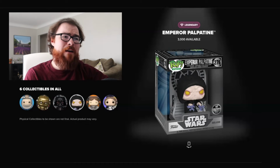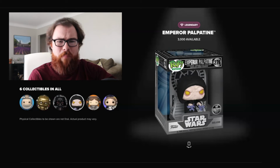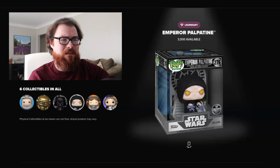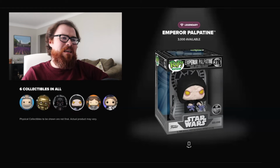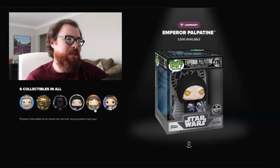I mean, you have had Emperor Palpatine pops in the past where, of course, he does have the Force Lightning coming out of his hand, but it's in the deluxe form this time, so it kind of is a bit lackluster, but still cool at the same time.